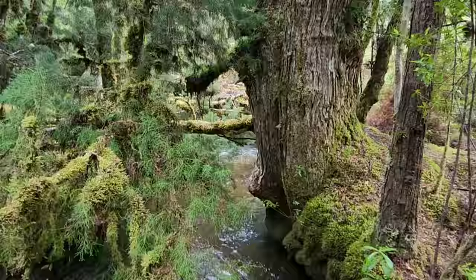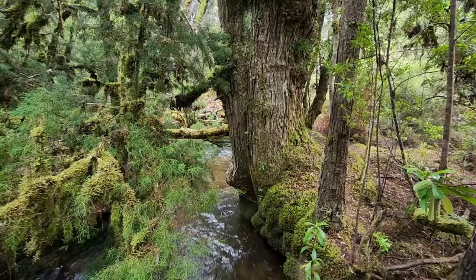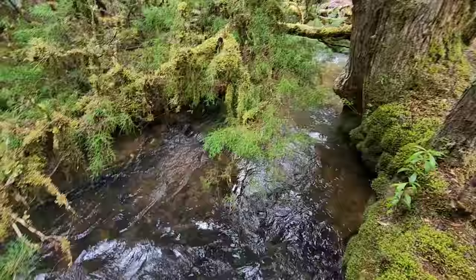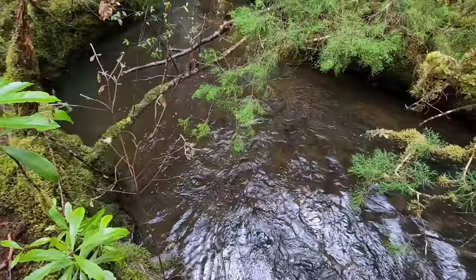There's that massive one again. It's starting to rain a little bit. It's hard, especially when I got this camera in wide angle, to really get a grasp of how large that thing is. But easily 2,000 years. You can see that creek's not even that deep either. It's like two feet maybe max. It's just been here for thousands of years.